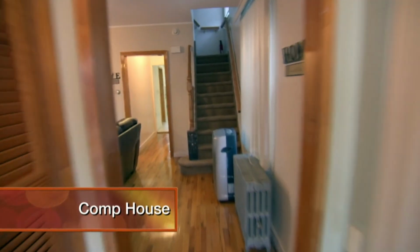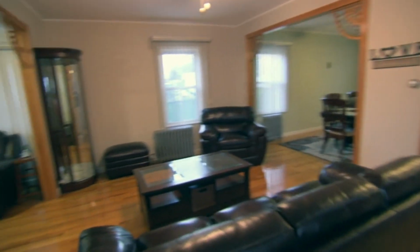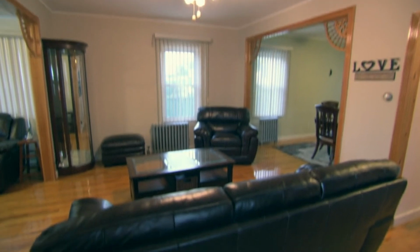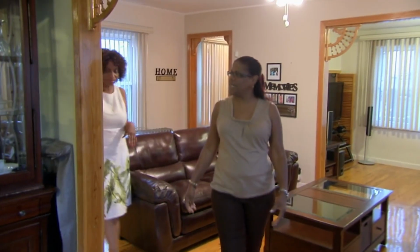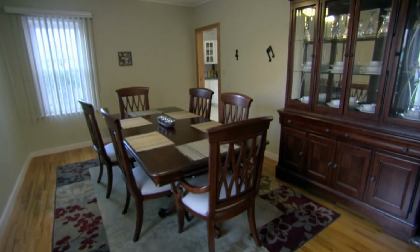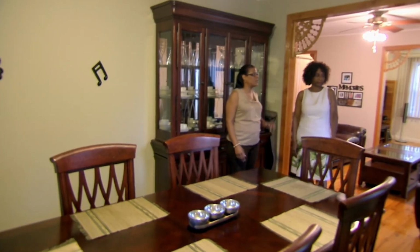Nice and light. See how inviting? Oh, I love this. Nice living room. Very nice. No clutter. Oh my God, a real dining room. Oh, wow. And look at the space in here. Look at the table. Nothing on it. This could work for me. And it will also work to sell your home. And that's really what's important.